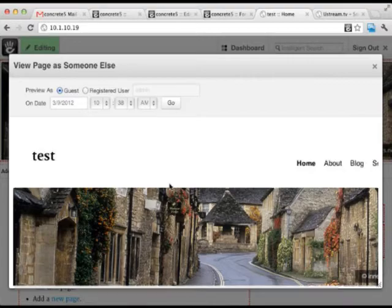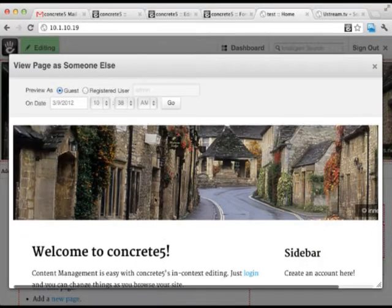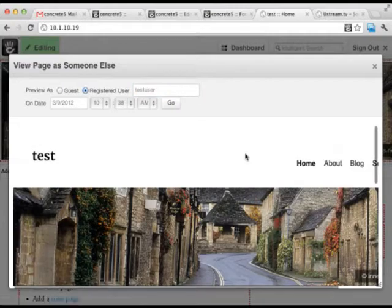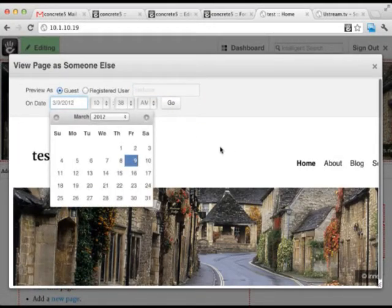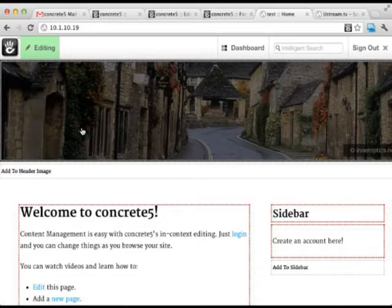So right now I'm previewing this page as a guest, and it says create an account here. But if I preview this as test user, let's try this. I do not see this anymore. Super cool. And you can change the time settings if you've got all sorts of complicated things, like timed release. Does this show up on the overlapping weekend? You can just pick a point in time. What's this going to look like Saturday morning to the world, and be able to see it, which is awesome.